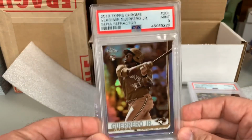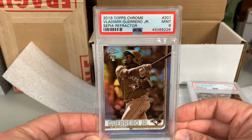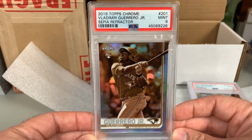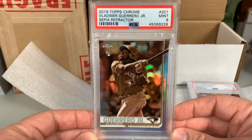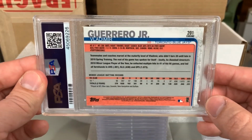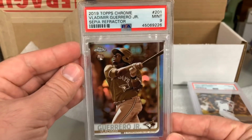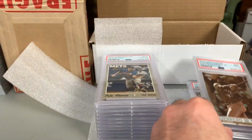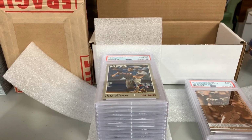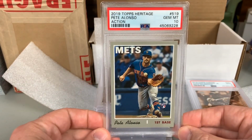It's another 9 here. I didn't specifically see anything wrong with this one offhand. It's a sepia Vlad Guerrero Jr. from Chrome. It's going to look great slabbed. And to me, when I looked this over again, I really didn't see much. So at this point, it's going to remain in the collection. I have no problem keeping it. But if I were to move it, I think someone would do really well picking up this card, because it might be a 9, but it's definitely a strong 9. It's one of those cards that if they had a grade in between, a 9.5, I think it would qualify for that.